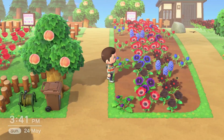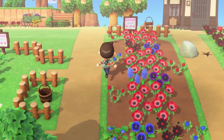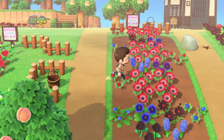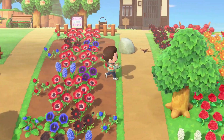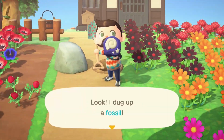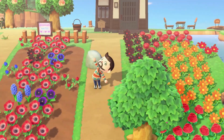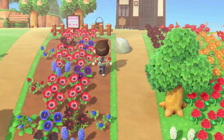And over here... No, it doesn't look like I got any purple windflowers. That's a shame. Got a brand new rock here again. I seem to be having really bad luck with my rock placements. Someone in the streams keeps telling me that I should try and do like a rock garden to control where my rocks go, but I'm not really into doing that.